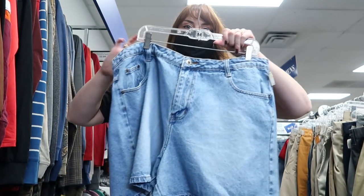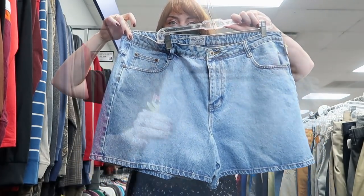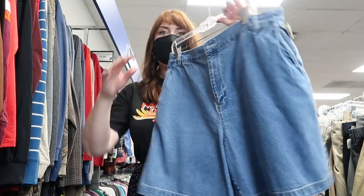I found a couple of vintage high-waisted denim shorts that I'm kind of excited about. I think they've got all the men's and women's shorts mixed together, but if you're looking for shorts for the summer, don't forget to check the men's section, even as a woman, because you can find some that are a high-waisted Bermuda style, which is really on trend right now, so don't sleep on the men's section for shorts.